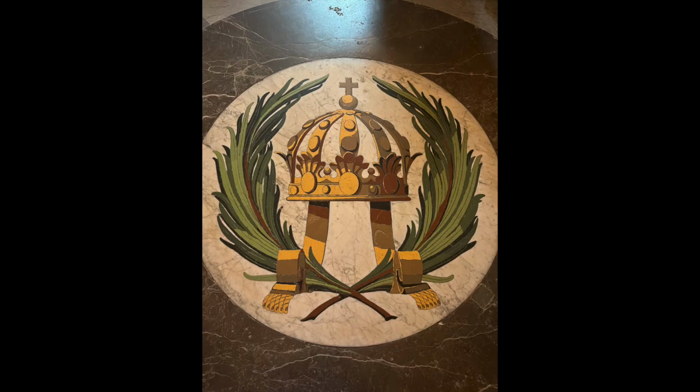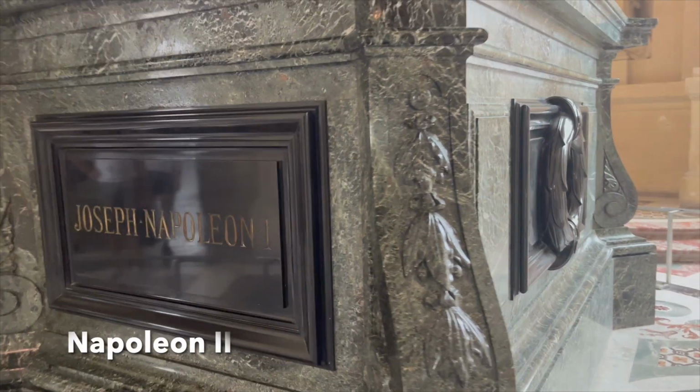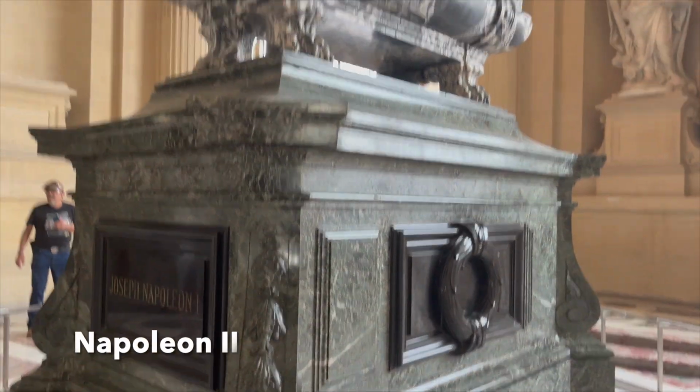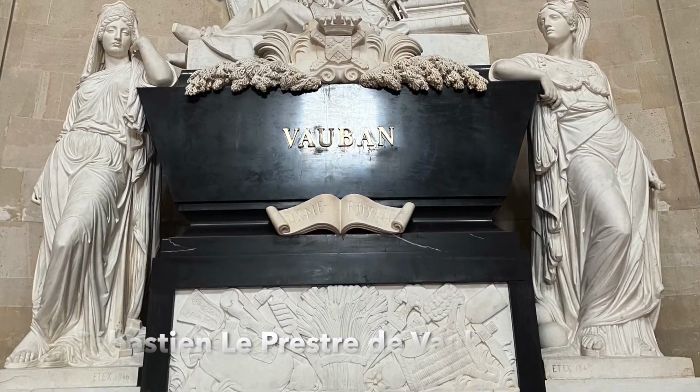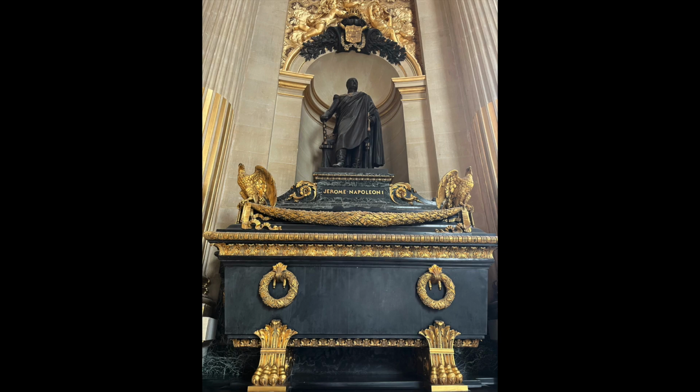The interior of the dome has a glorious Baroque illusionistic ceiling painting by an artist called Charles de la Fosse. The floor has polychrome marble patterns. Napoleon II, the son of Napoleon Bonaparte, also rests here, although they say his heart and his intestines remained in Vienna. Jerome Bonaparte, who is Napoleon's youngest brother, rests here too, as in it's a cenotaph.